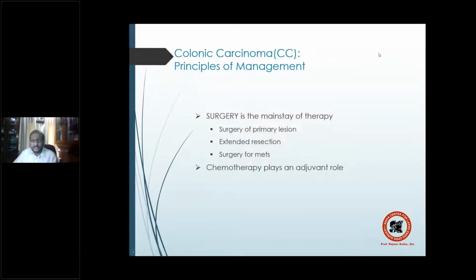Now, what are the principles of management? Surgery is the mainstay of therapy. Surgery, surgery, and surgery. It's simple. Radiotherapy, no role. Now, see the change in the title of the slide. It is CC. It is no longer CRC. Be very careful about this.